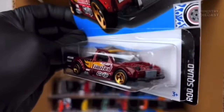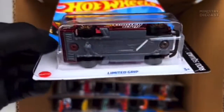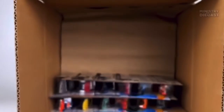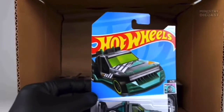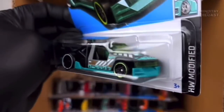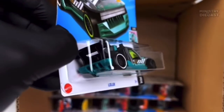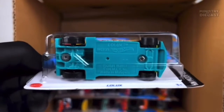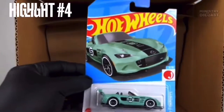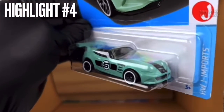Nothing new there. Next up, we do have the limited grip, which I believe is also a return from the previous case. A really cool casting, but it's nothing new. Does receive side tampo as well as top tampo on the 5-spoke wheels, which have been painted in the same kind of chrome yellowish gold colour. Does look pretty cool. Very nice fantasy. The Lolux is also returned from the previous case, I believe, done in this grey colour. Does receive side tampo and top tampo, and the wheels are 5-spoke with different colours. They're both in black, but they have different coloured lips.